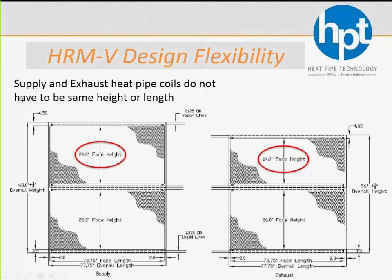Supply and exhaust coils do not exactly have to be the same height, so there is some flexibility. If you've got a little bit less area, typically what I see is that as the exhaust. The liquid line would have to be the same, but the vapor could vary.